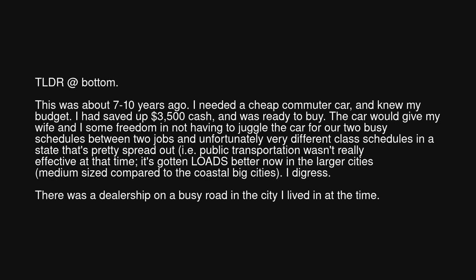The car would give my wife and I some freedom in not having to juggle the car for our too busy schedules between two jobs and unfortunately very different class schedules in a state that's pretty spread out, i.e. public transportation wasn't really effective at that time. It's gotten loads better now in the larger cities. Medium-sized compared to the coastal big cities.